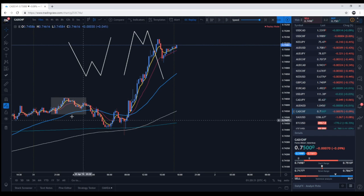But that was a really good setup, good trade on CAD Swiss. So I hope some of you guys caught that. Let's move on to the next one.